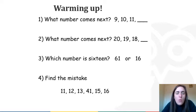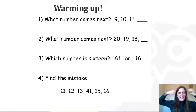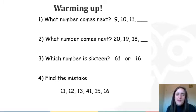Question 3, which number is 16? So, is it the 6 then the 1, or the 1 then the 6? And question 4, oh, switch your super brains on for this question. Find the mistake. Can you see where there is a little mistake with those numbers? And write down the number that is the mistake.